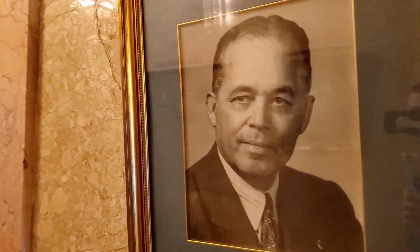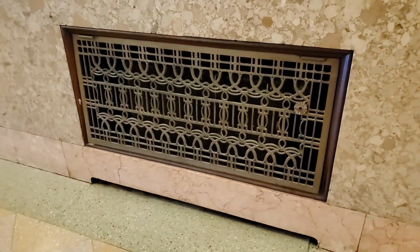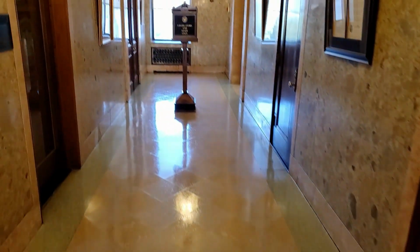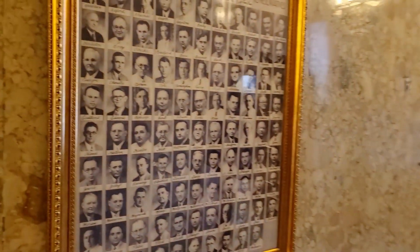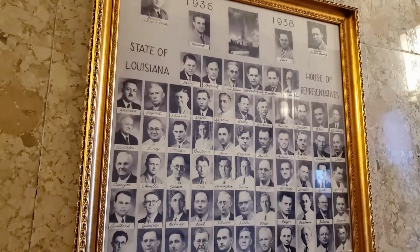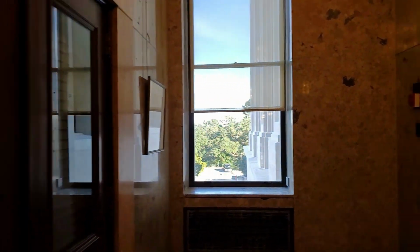Here's the previous governor. Here's Jimmy Davis again. He's also a popular, like, swamp pop singer and stuff like that. Look at these old grates down here. Look at this. Like I said, Huey Long was assassinated here in 1935.